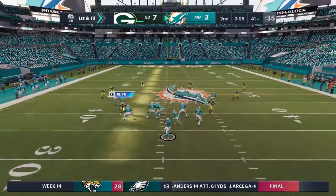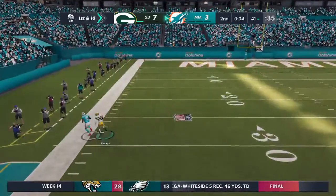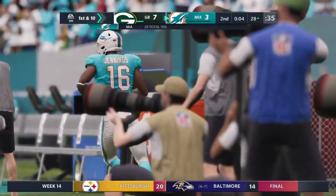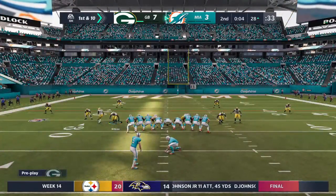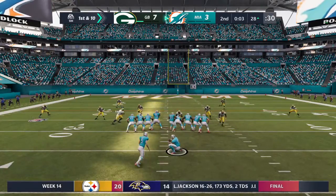Here's Tagovailoa on 1st and 10. That one complete to his receiver, Jennings. And he is out of bounds, but not before he's inside the 30. A big play there for the Dolphins. 31 yards. So with 4 seconds to go in the half, here's the field goal unit onto the field.